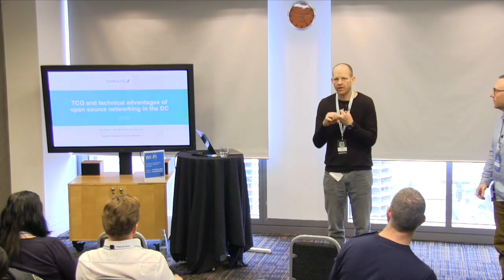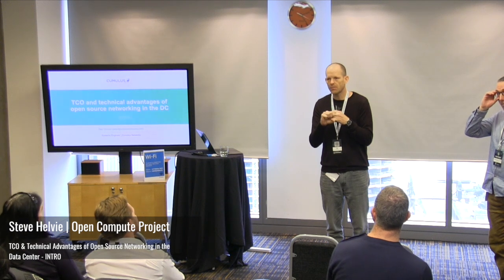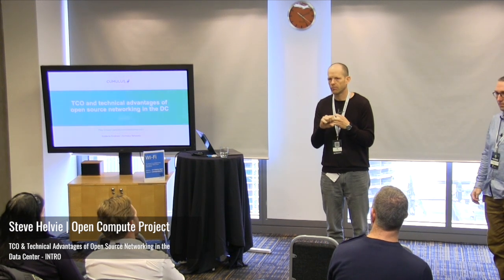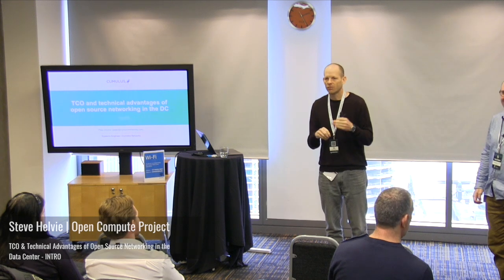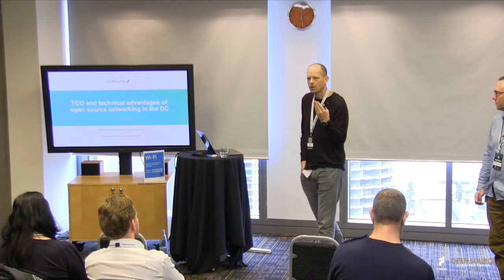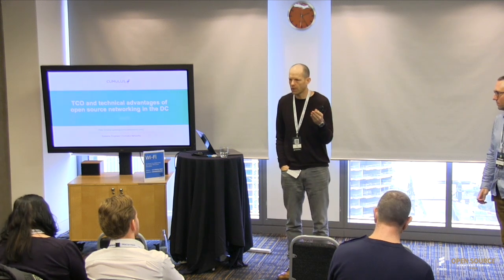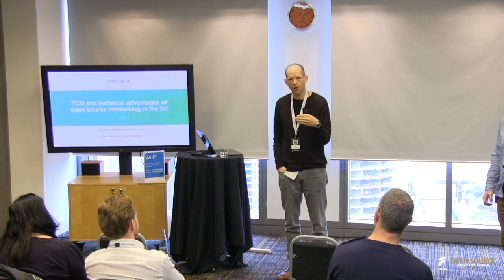This is the middle of the second day, as we wrap up this great event. How many people were in the Open Compute Hardware session yesterday? All right, so this is the second session. Yesterday was an overview of how companies are using open hardware and the need that open software deserves open hardware.